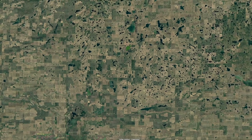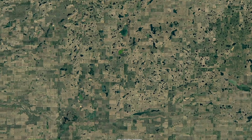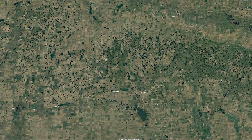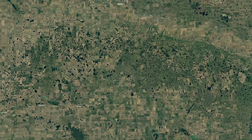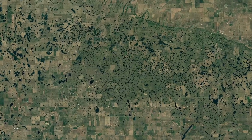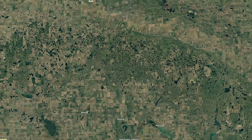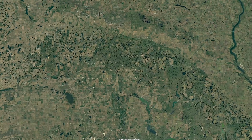Boy, there's sure a lot of lakes around here. I've never seen so many. In reality, there are even more than I could have imagined. Thousands and thousands of lakes. Notice that they occur in a band, and it continues much further to the south.